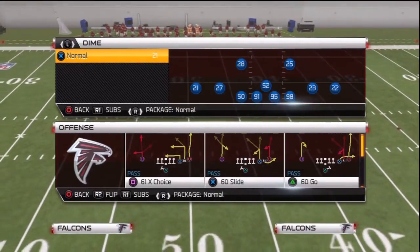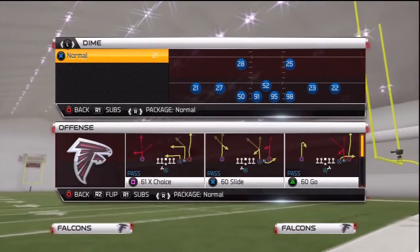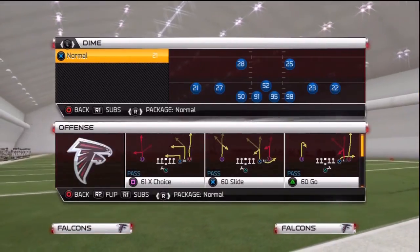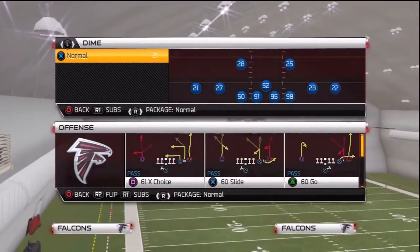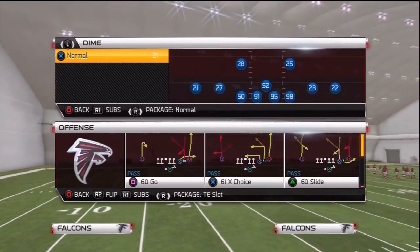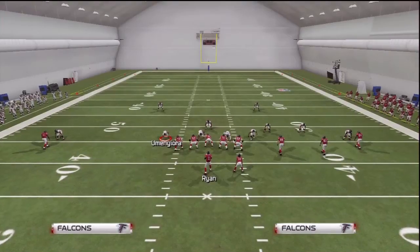You still get the same read more often than not against zone. And against man, if they're not shading to the outside, you can hit that for a quick hitter against man coverage. And you also have the backside curl route against man if you catch someone in single coverage on that side. We're going to go route to start out with against your garden variety two man under.